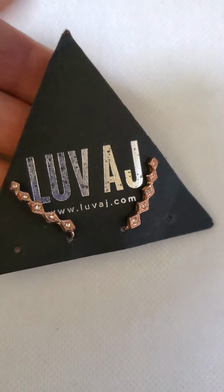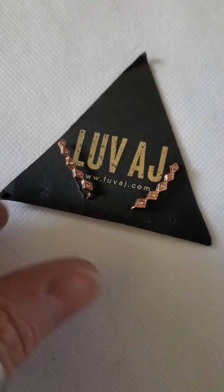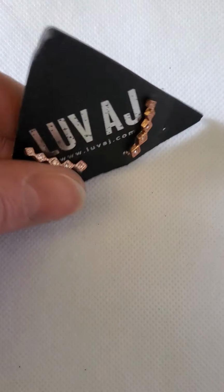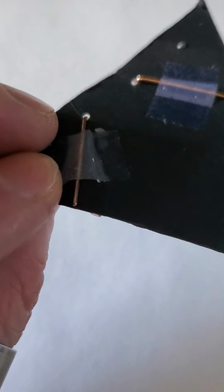Then I have this pair of earrings. There were also little studs with it, but one of the studs is missing. So this is by Love AJ, and I'm not sure who Love AJ is. And they've just got little hookbacks on them. So we'll try and sell them as well. I've got to salvage what we can out of this lot.